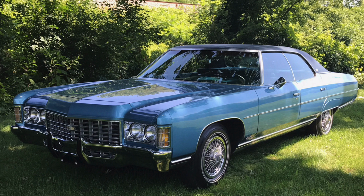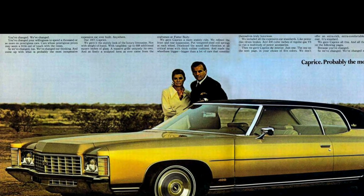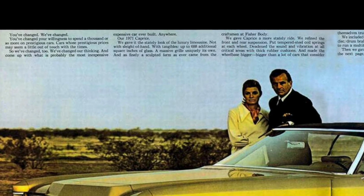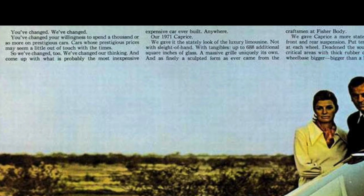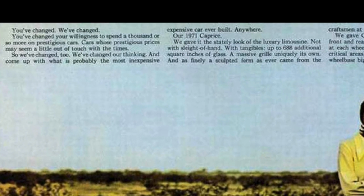But the largest change for the 1971 models over the 1970 was the styling, and it was so different from the 1970 model that the brochure proclaimed, "You've changed, we've changed." The brochure went on to specify, "We've changed our thinking and come up with what is probably the most inexpensive expensive car ever built anywhere, our 1971 Caprice."